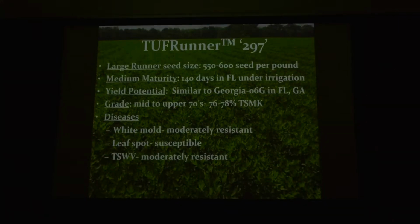So a little bit about Terraformer 297. It is a large runner. It has about 550 to 600 seed per pound. It is medium maturity in Florida under irrigation. It has had excellent yield potential. I'll show you some of the data from Florida and some from your Georgia statewide variety tests as well. It looks really good. Grades have also been very good with this variety, in the upper 70s for TSMK.